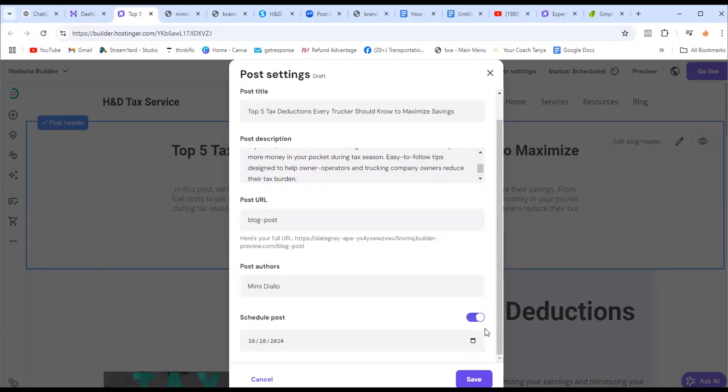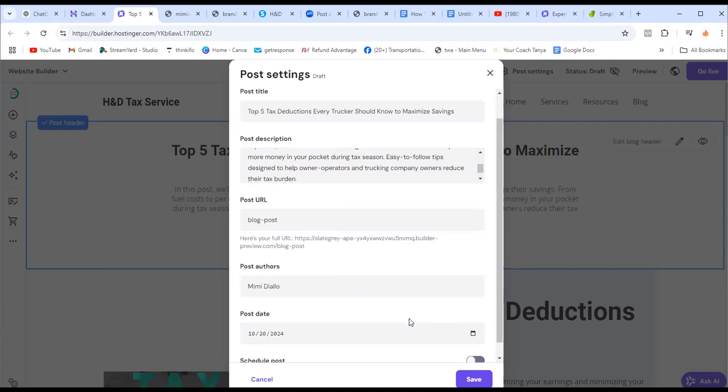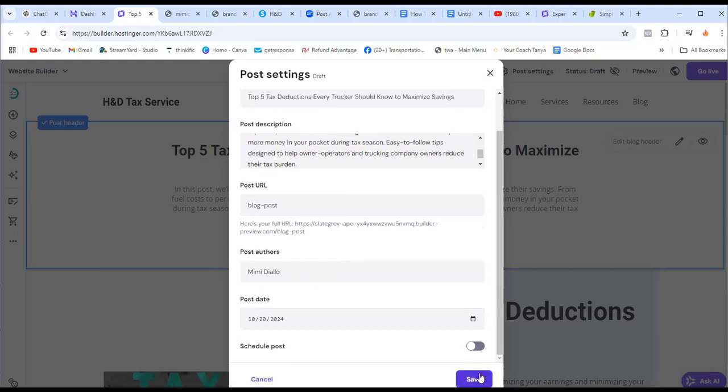But let's say I wanted to show you how to schedule. So you click on this and click on the time and you select the time. So, okay, it will post it on that day. But I want it to be posted right now so you guys can see.